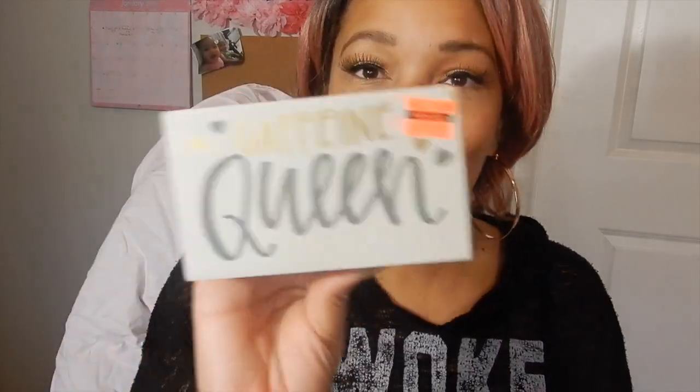All right. Now I'm going to show you the stuff that I got from Hobby Lobby. So this is the stuff that was over on the little clearance aisle, the reduced aisle. I got this cute little thing that says Caffeine Queen. And that's so cute. It's got little hearts on it and stuff.